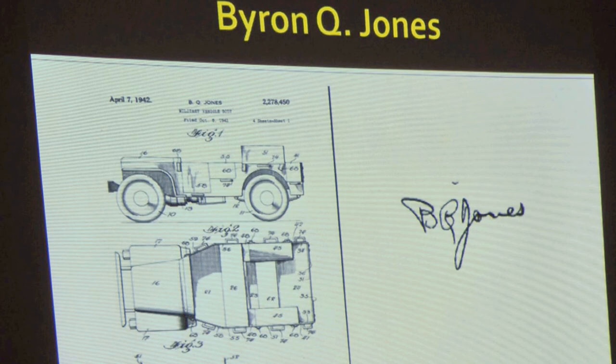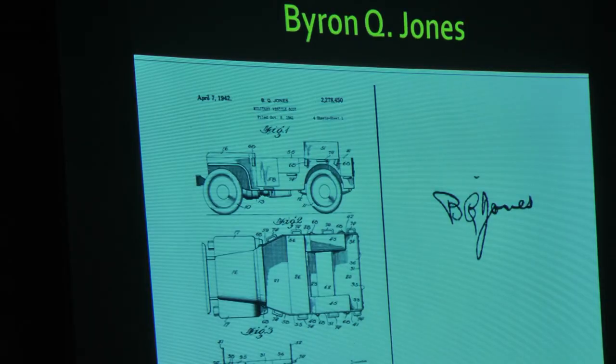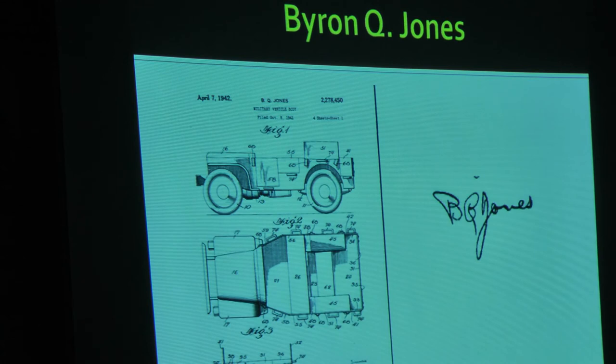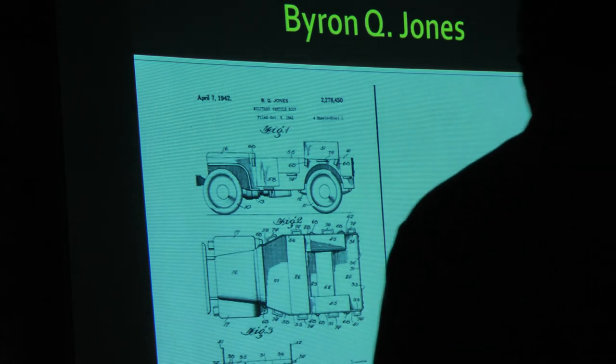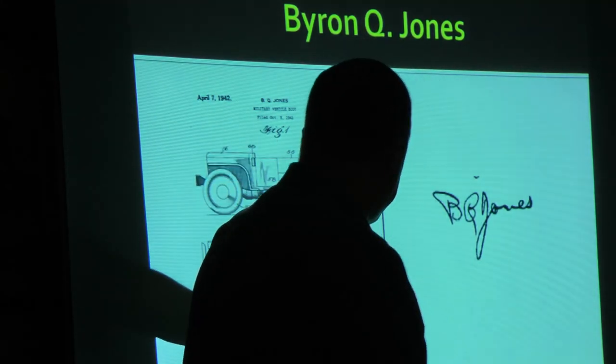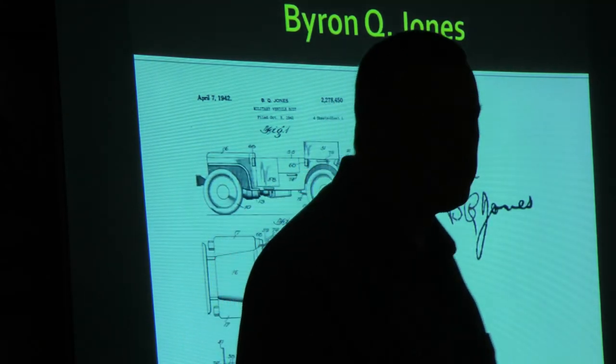And they say, we're gonna need somebody to run these papers over to the Smithsonian and claim the patent on the Jeep. And they look down and there's poor old Byron Jones sitting at his desk job. He's been sitting there for 3 years doing nothing. They say, Colonel Jones, take these papers over to the patent office and file them. And so Jones does, and he is listed down here as the inventor of the Jeep.